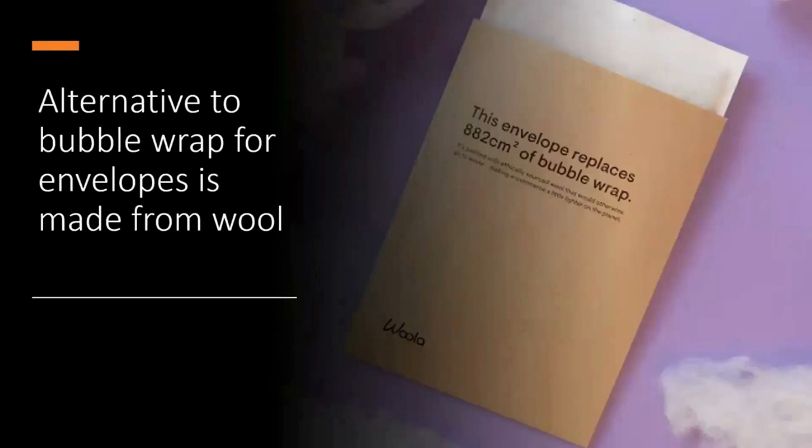Next up is an innovation from Estonia called Wooler. These have been on the pages of our Innovation Zone before, and they've developed, in this case, an alternative to bubble wrap made from locally sourced waste wool. So again, from a carbon footprint point of view, sourcing material locally has obvious advantages.